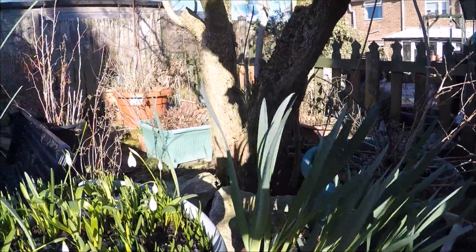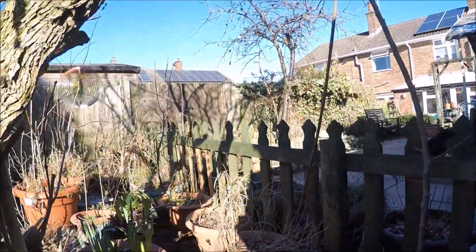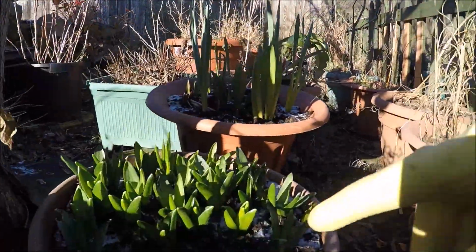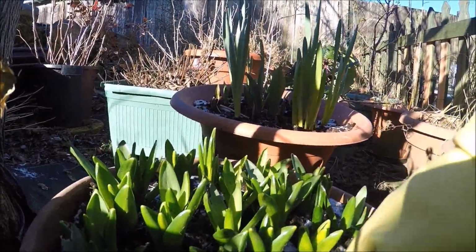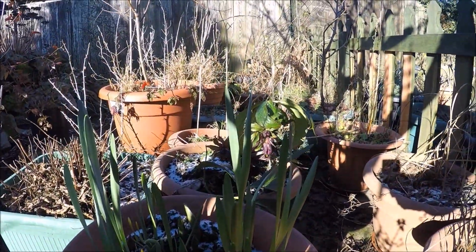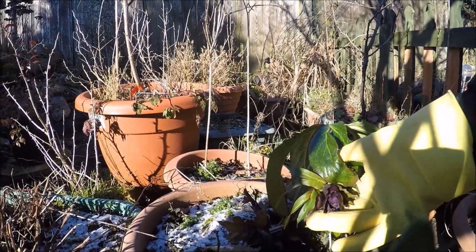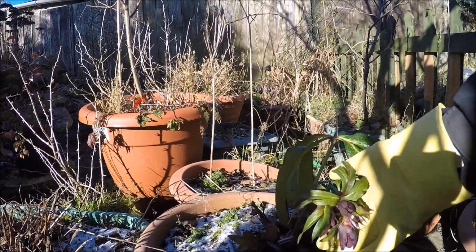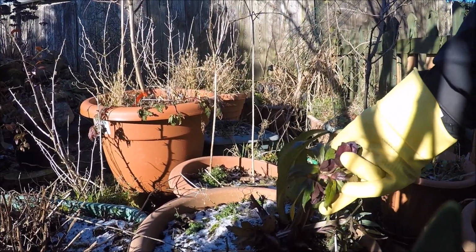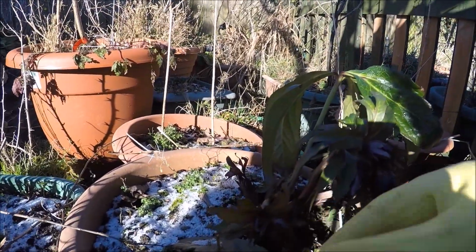Daffodils and tulips are coming out. I think my hyacinths are coming out. There's my hyacinths. Ground's solid though, look, but it's still coming through. Tulips and daffodils. I think this must have tried to flower again. Look at that. And the weather's caught it, but it's coming.